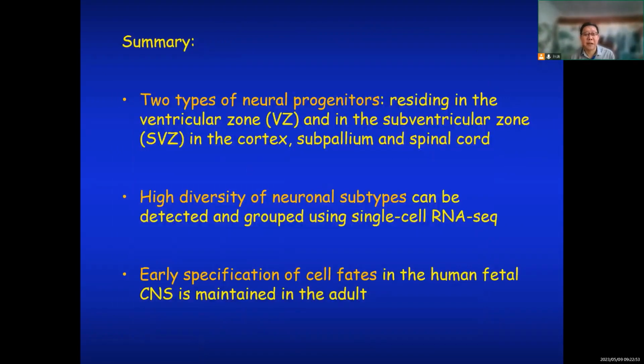So to summarize my talk today, we find that there are 2 types of neuroprogenitors. They reside in the ventricular zone and the subventricular zone. They are very similar in the cortex, subpallium, and spinal cord. So probably this is the common theme of central nervous system development in the human tissue. Second is that we find single-cell RNA sequencing can be a powerful tool to capture the diversity of neuronal subtypes in the human fetal brain and spinal cord. And third, we find that the cell fate determination can be a very early event. So it happened very early in the human fetal brain and predetermine their fate for the adult stage.